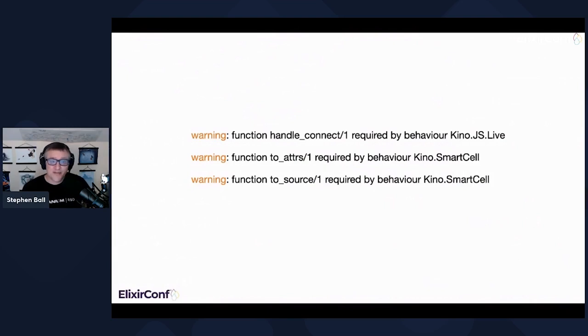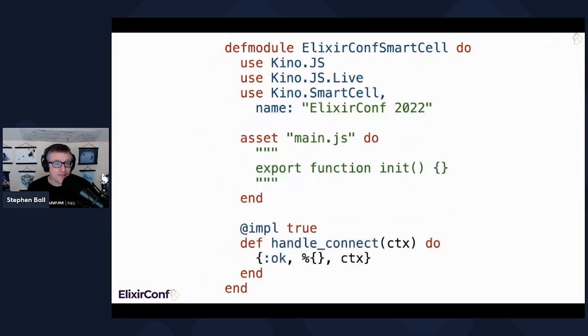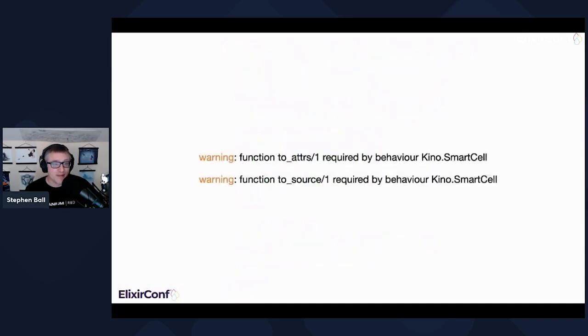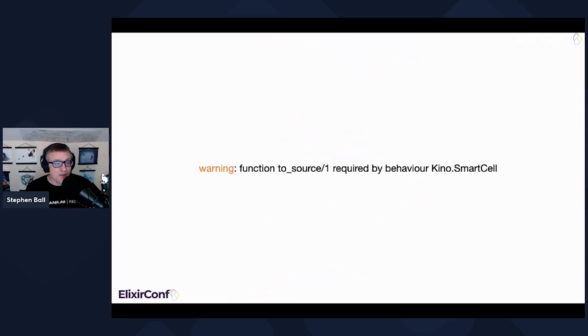But our smart cell is still not ready. Our behaviors demand some functions, and we can do those. So we'll start at the top and write a handle_connect function for the Kino.JS.Live behavior. And done. Our handle_connect function accepts a context and does nothing with it except provide a return in the required format. All right, next, to_attrs function. And done. Our to_attrs function accepts anything and returns an empty map of attributes. This is real programming. And the to_source function.